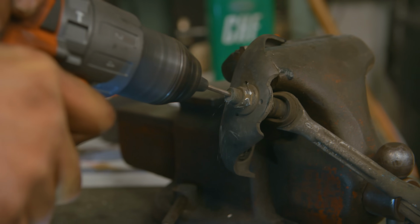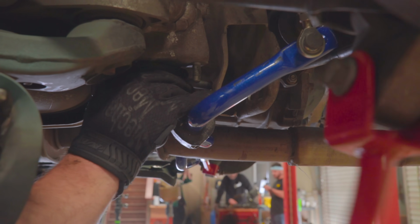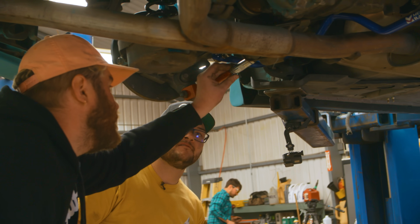Come on, you. When in doubt, swear at your car more. Whoa. How's everything fitting? Pretty well.